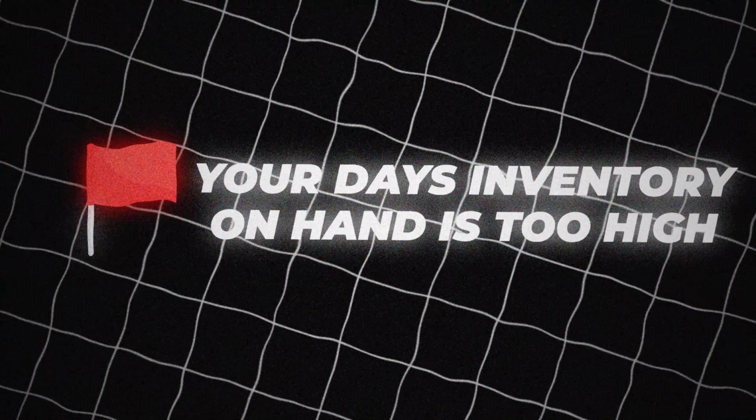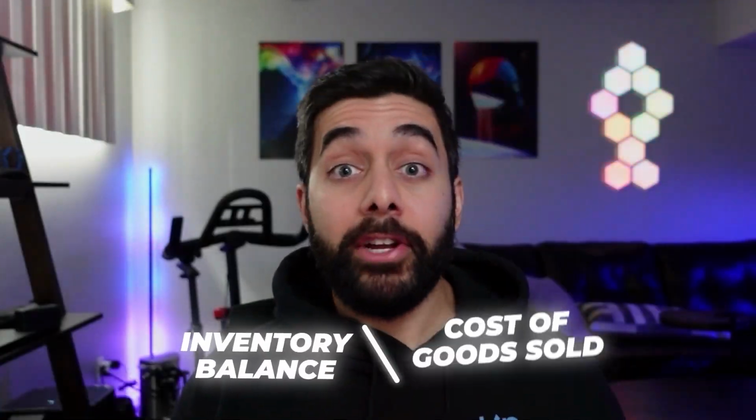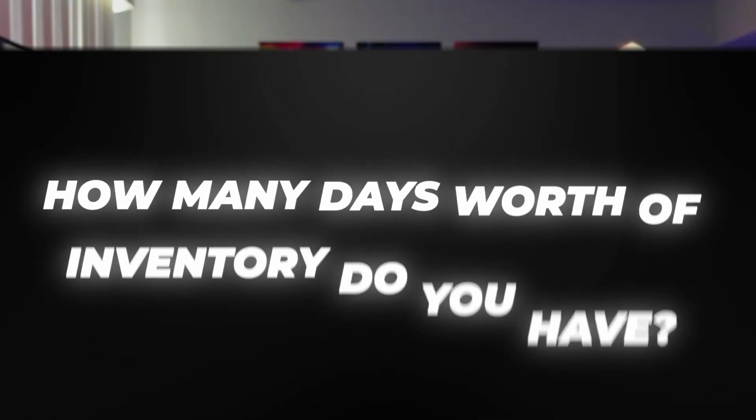The fourth red flag is if your days inventory on hand is too high. Your days inventory on hand is basically taking your inventory balance and dividing it by your cost of goods sold. Essentially, that tells you, based on your current rate of sales, how many days' worth of inventory you have. If this number is too high, it means that you have way too much inventory that's moving too slowly. And that means that there's cash tied up in inventory that you can't spend how you want to.